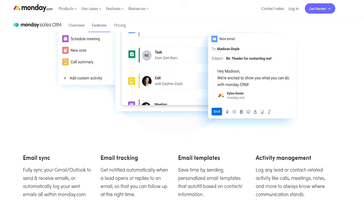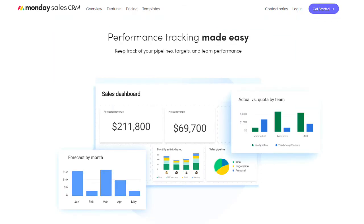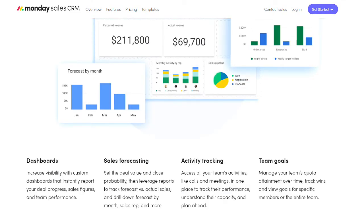Activity management. Log any lead or contact-related activity like calls, meetings, notes, and more to always know where communication stands. Performance tracking made easy. Keep track of your pipelines, targets, and team performance. Dashboards. Increase visibility with custom dashboards that instantly report your deal progress, sales figures, and team performance.